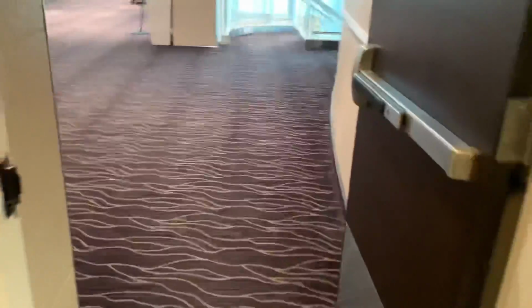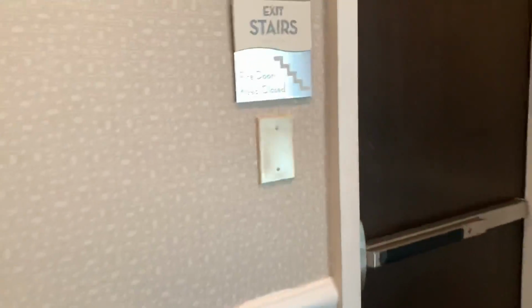So here at the DoubleTree, you have a couple exit choices. There's stairs here, and there's another stairway at the other end of the building. Your main exit's right there. Main entrance and exit. And there's two others down there. I'll show you. Here's the other stairway. So you just come down here. So you come out here.